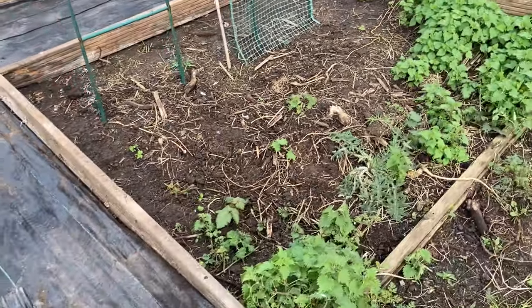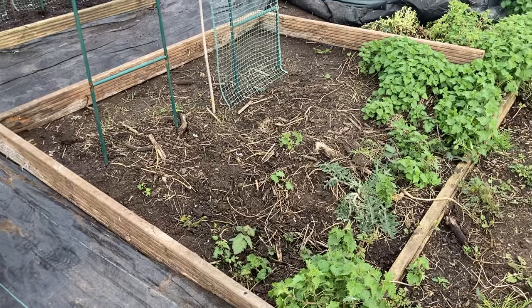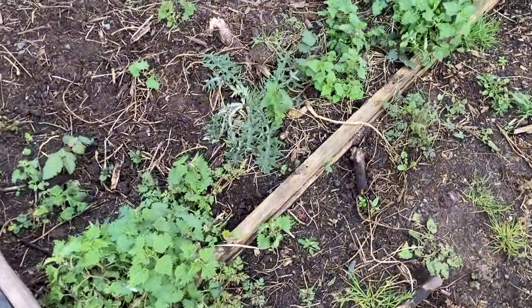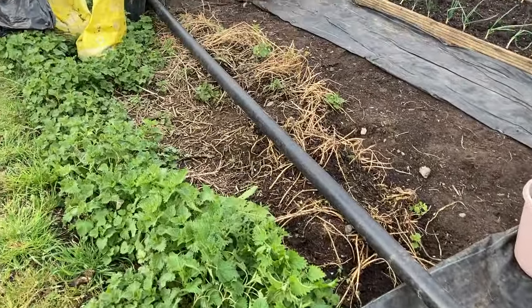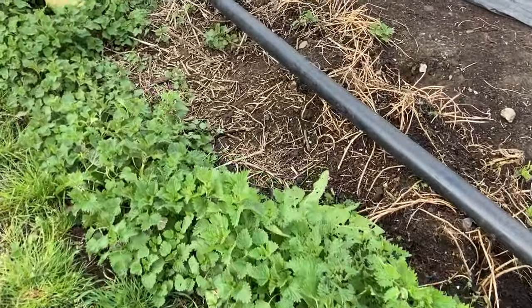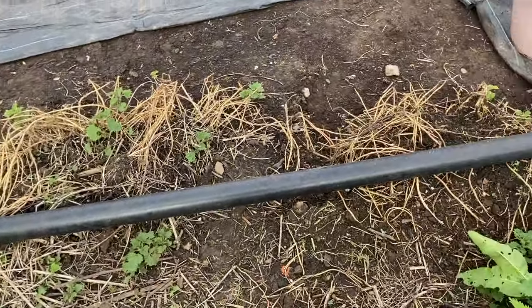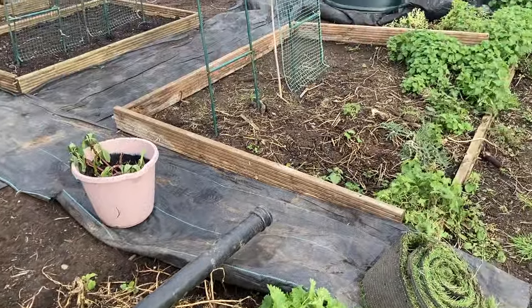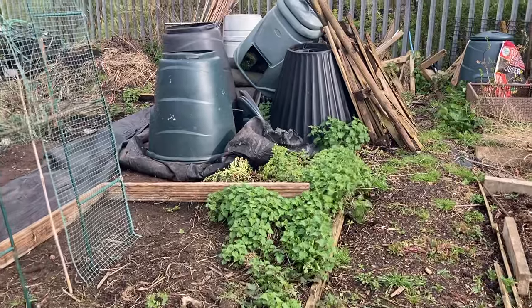But I think this bed will be the next one that I dig out, because it'll probably be the easiest. I say the easiest, but there's less nettles in this patch. That, on the other hand, is going to be awful. I've already given up with this patch, to be honest. Look at all them. So yeah, I think that'll be the next bed to be made, and then obviously sorting out this area.